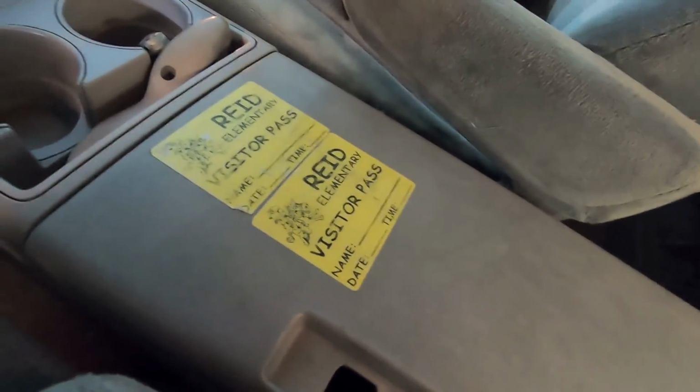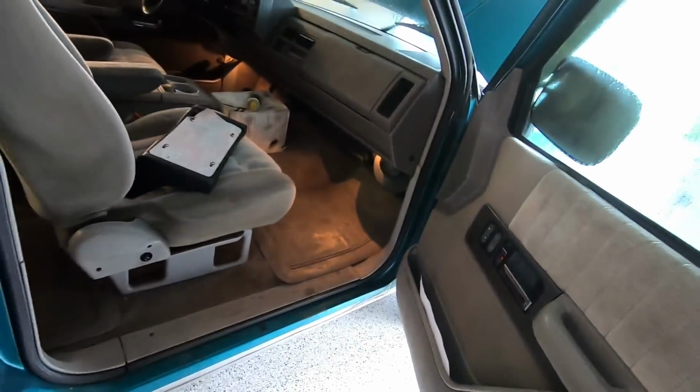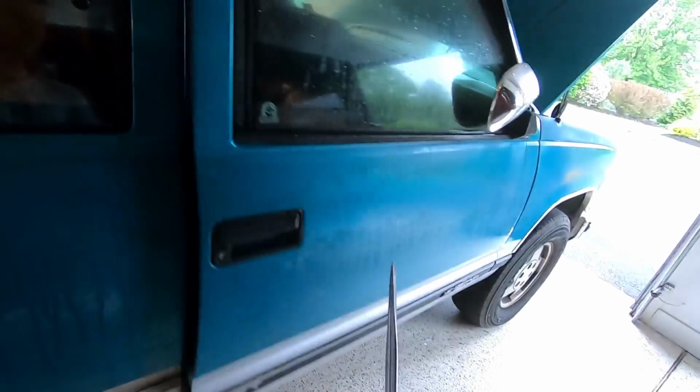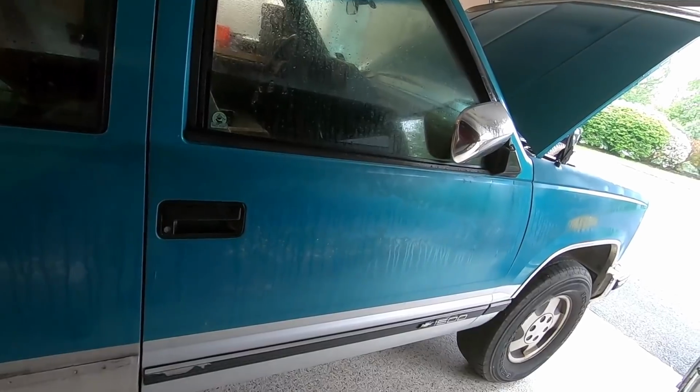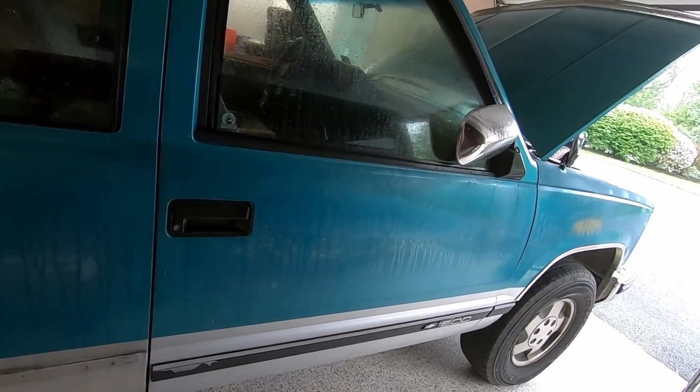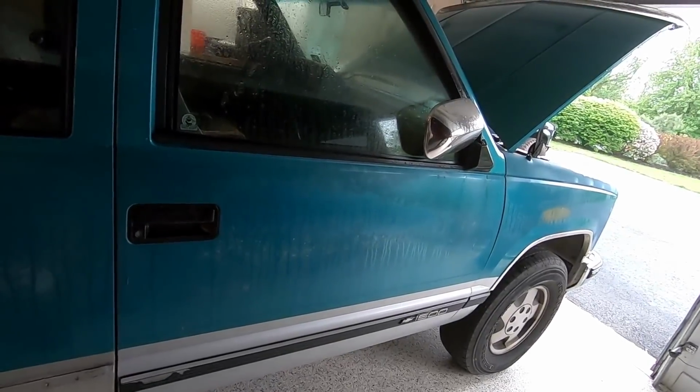And we also have visitor passes to Reed Elementary School. Very clean truck. Like I said, for the age, I would rate this truck at about a 6 or 7 out of 10 for what you would expect. And you couple that with the fact that I got it for 1,200 bucks, I'm very, very pleased.